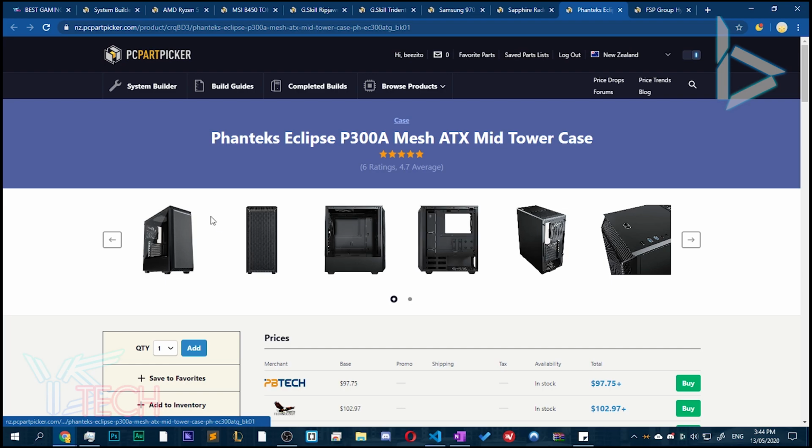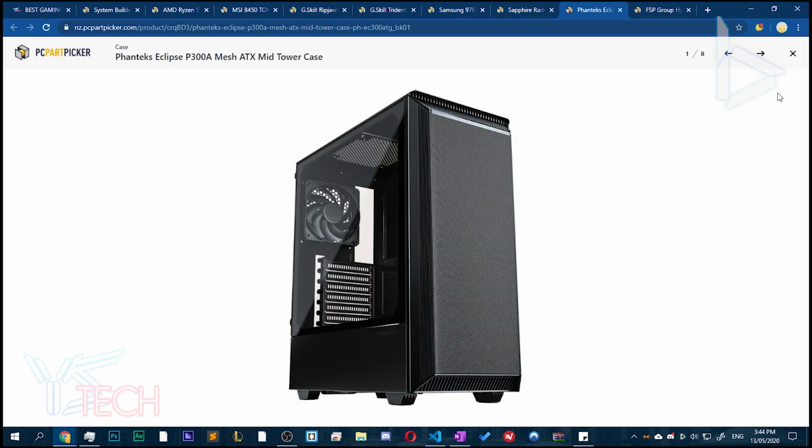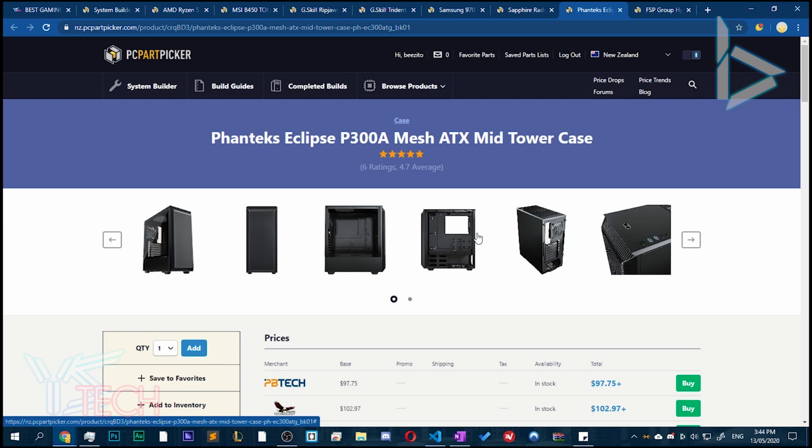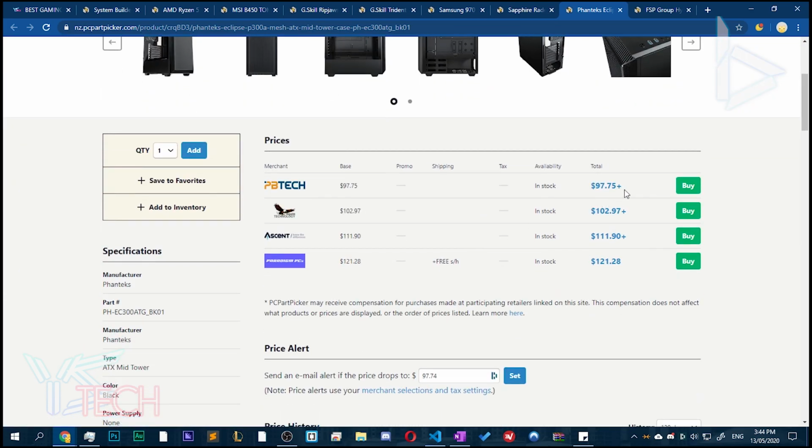Yeah, someone mentioned case fans. Yeah, you're gonna need some extra case fans. The case fans that come with the case are pretty shoddy, but I don't really include that in the build because that's something you can do yourself, and it's not really that too expensive. It comes in at about $100 from PB Tech, or $102 from Aquila Technology.